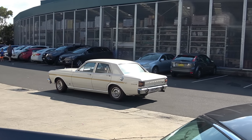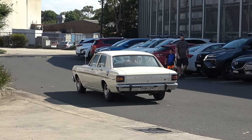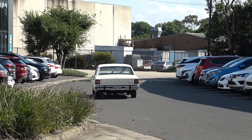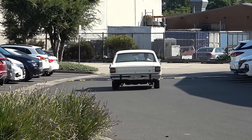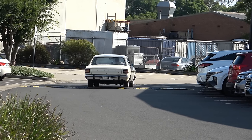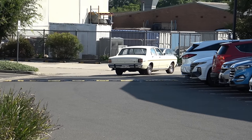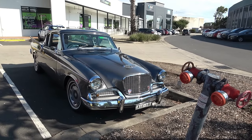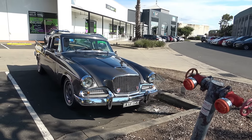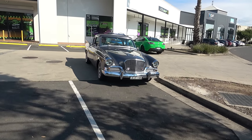There goes a GS Falcon XW. Yes, indeed. Nice. Take it easy, sir. Exactly. Just around the corner waiting. Nice. The Studebaker, ladies and gents. Nice V8 under the bonnet. Got the verbal of the V8.